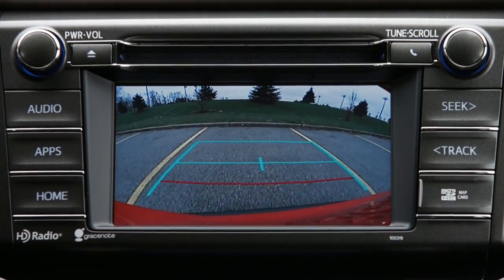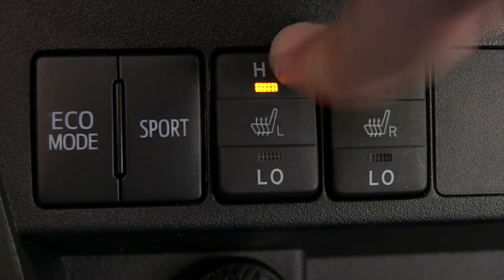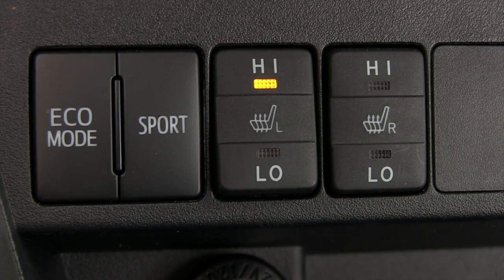That's standard on many trim levels, but on the trims where it's not standard, you can get it as an option. So that means that even though if you get the base model, you can still get that nice looking display audio. Same thing for heated seats. Now, many trim levels come standard with heated seats, but even if your trim level doesn't have it, you can get it as an option. So everybody can enjoy the backup camera, the display audio in heated seats on all trim levels.